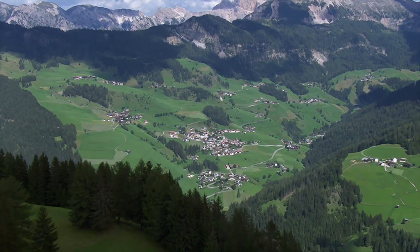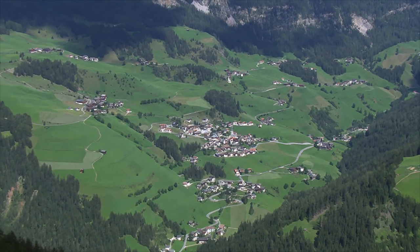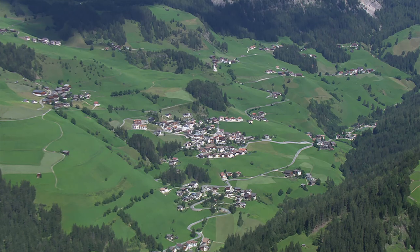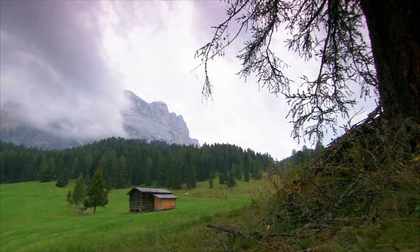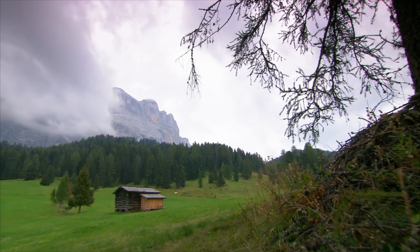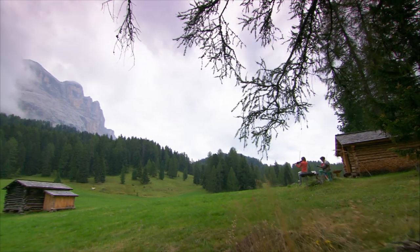In the valleys, people live an isolated life. For this reason, an old Rhaeto-Romance language could be preserved that's only spoken by around 30,000 people, Ladin. As in Laval village, this is where the members of the music group Ganes come from.